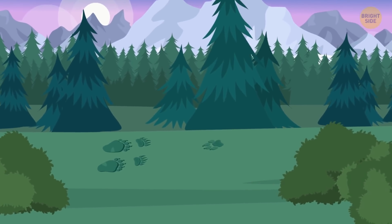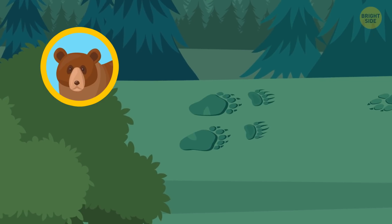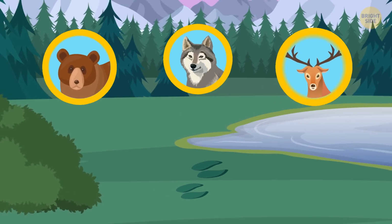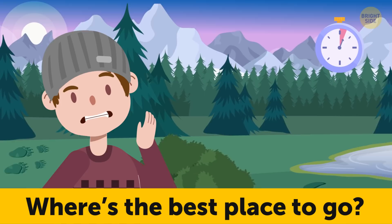What are those things? Oh, paw prints! Those are bear tracks heading to the forest, a wolf print coming out of the forest, and some elk prints heading toward a lake. Well, what's the best place to go if you're not into the whole being eaten thing? Think fast.